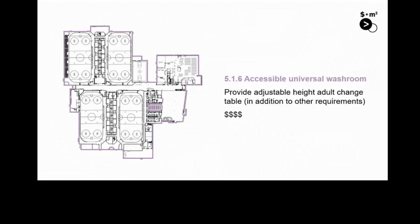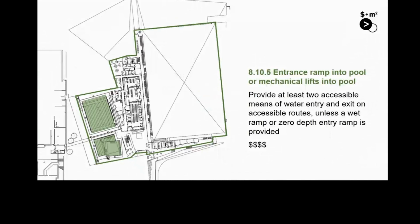So this slide here has a plan of one of the community centers, and you can see we just highlighted the accessible universal washroom, and adding adult change tables is a requirement or a feature of Hansen that adds significant cost. It also adds area. We also believe that this is something that really should just be inserted and be part of building code, especially for these types of public spaces. But it was factored into our costing.